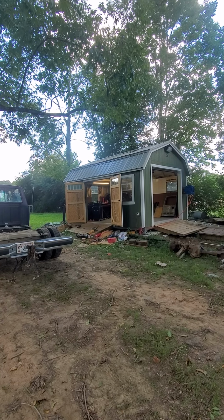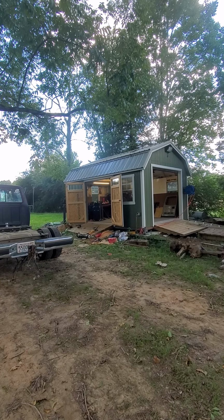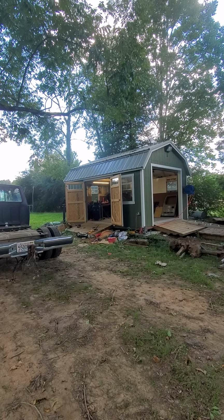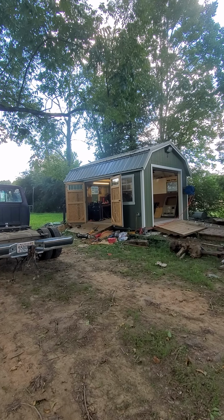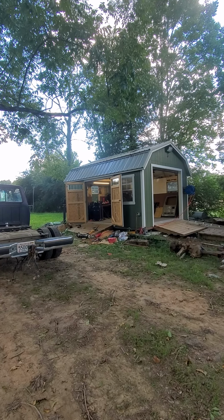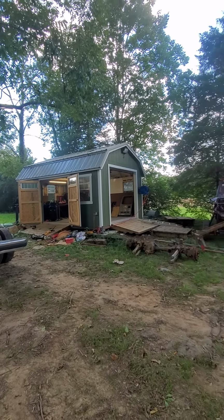We finally have welding and plasma cutting outlets. Basically just 240 volt. I forget how many amps they are, but we've got a 200 amp service going to it. It's got its own meter and power box and all that, so we should never have a problem with electricity again until the power goes out, obviously.